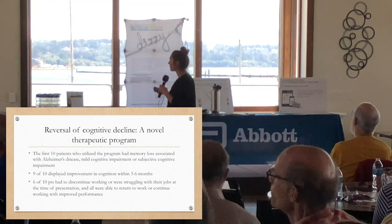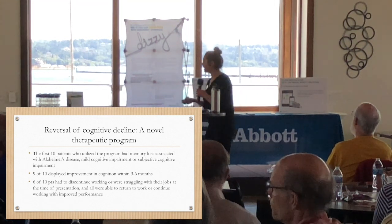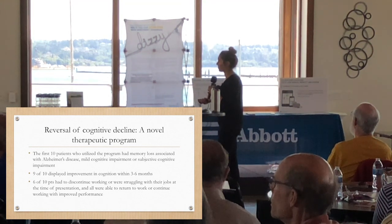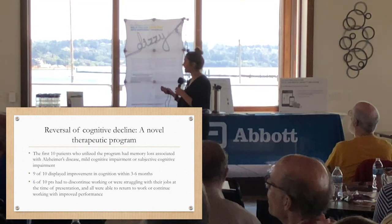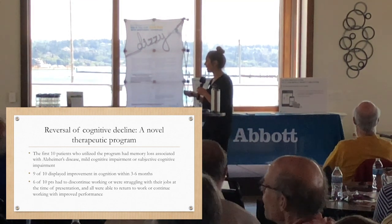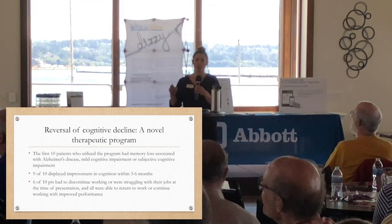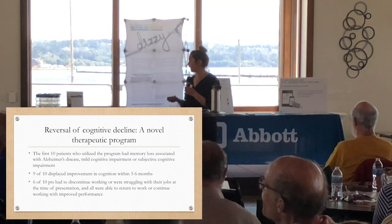So in this study, there were 10 patients, again, small, but 10 patients who utilized this program, and they had either memory loss associated with Alzheimer's disease, mild cognitive impairment, or subjective cognitive impairment, which 6 of the 10 had to discontinue working or were struggling with their jobs at the time of presentation and were all able to return to work or continue working with improved performance after this therapeutic program. So the main thing was their cognition was impacting their ability to work before they started this program.